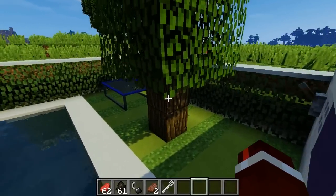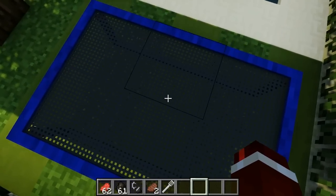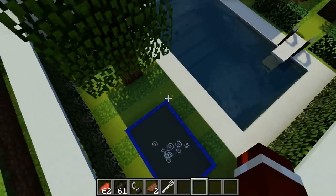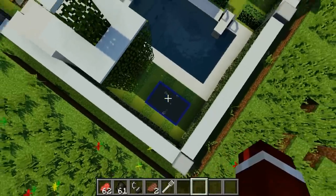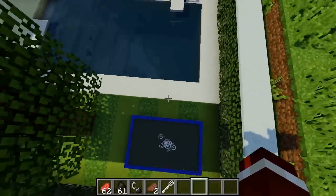Now, one of the funnest things in this mod here is the trampoline. So I'm sure you guys know what this actually does, but if we start jumping on it, it's going to launch you into the air, so it can go up to a maximum of 10 blocks. Then we can do some sick tricks into the pool here. Woo!